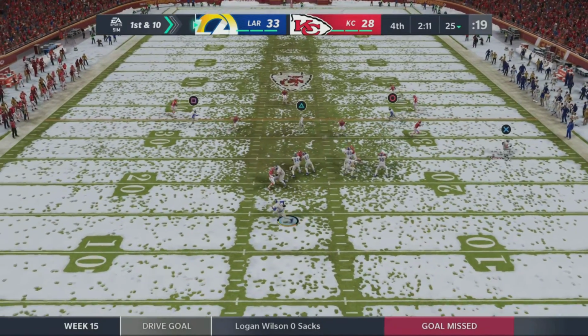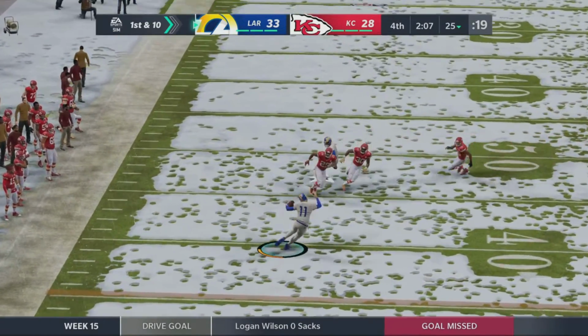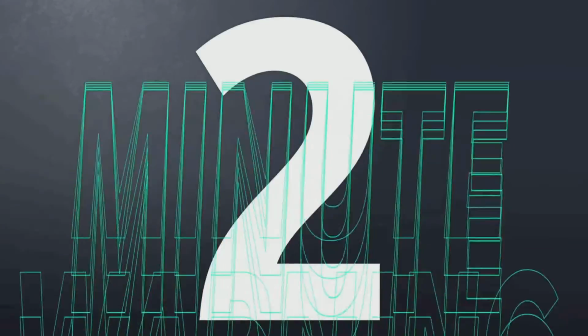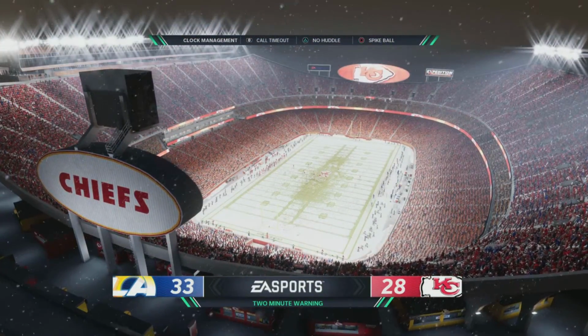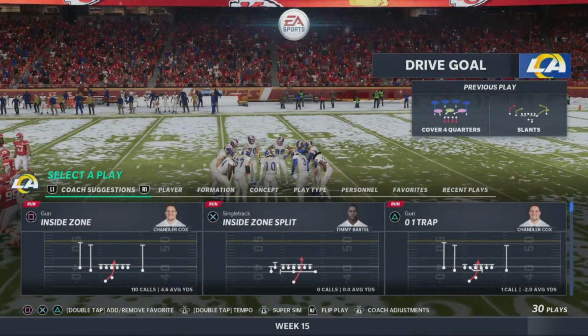So after the INT, here's Wentz. Steps away to his left. He's going to take off with it. And they get him down, but not before he takes it across the 40-yard line. A nice job there on the escape and scramble. A first down, a 16-yard gain.